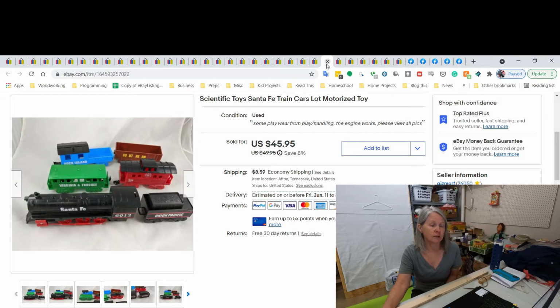This is a toy train set. The train in the front is motorized. I picked up a bunch of these at the Goodwill bins, so it was pay by the pound. And I ended up making 2 different lots of them because I think I had 2 engines. And this one sold for $45.95.